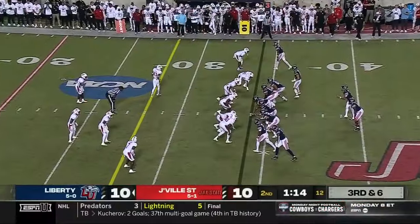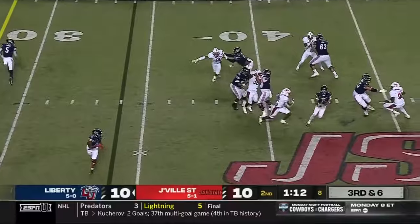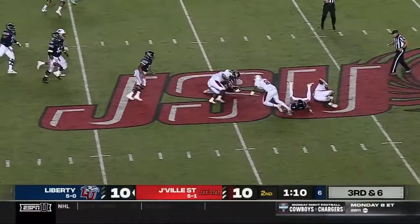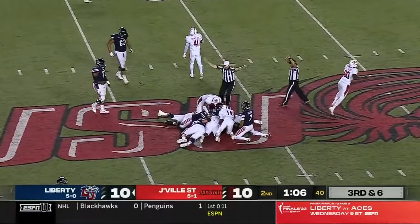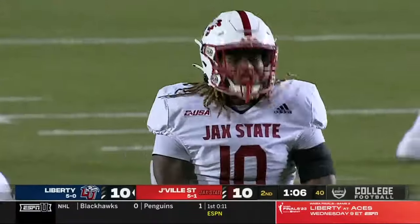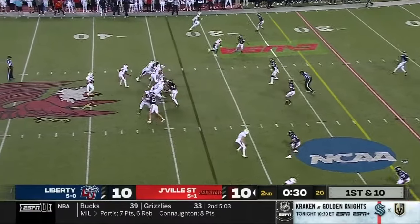Third down and 6 after the penalty. Henshaw, the tight end, to the right side. Now Salter in trouble. He's going to be swarmed under. Ball comes loose. Jacksonville State looks like they have recovered. Clock running again. 30 seconds to go in the half.